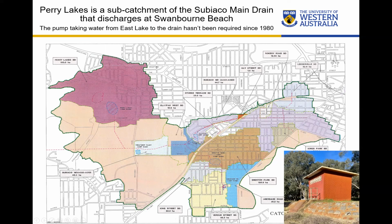So I just got a little picture here of the pump station. I don't think it's been operating since about 1980. In fact, a lot of these old pump stations, they take the pump away. One thing they don't take away is your drainage rates. I'm pretty sure if you lived in that catchment and look at your water bill, you'll probably find you're still paying drainage rates, though that pump hasn't operated for over 40 years. No, I didn't tell you that.